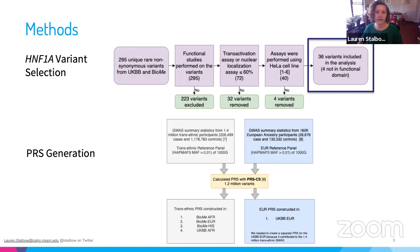We then generated a type 2 diabetes polygenic risk score using PRS-CS for each of the groups. And notably, these were transancestral PRSs for all of the cohorts, except for the UK Biobank European group because of overlap with the initial GWAS.